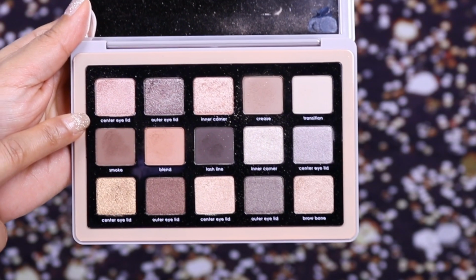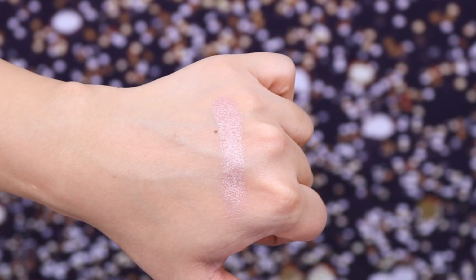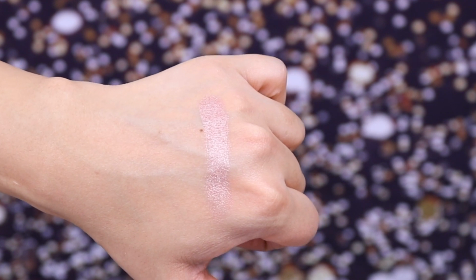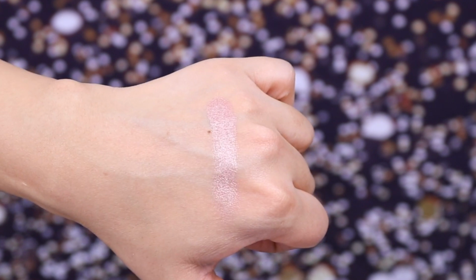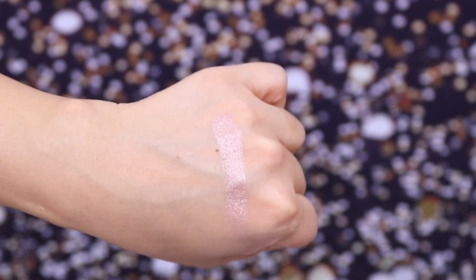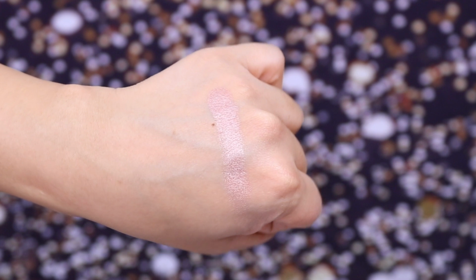So this first shade over here is called Center Eyelid. Now this is described as a light dusty rose, which is exactly what it is. Great for using on the center of the eyelid, and this is a metallic texture. It's meant to be foiled, which is exactly what it is. Reminds me a lot of the original Makeup Geek foiled eyeshadows, and they've got a very soft sort of finish.